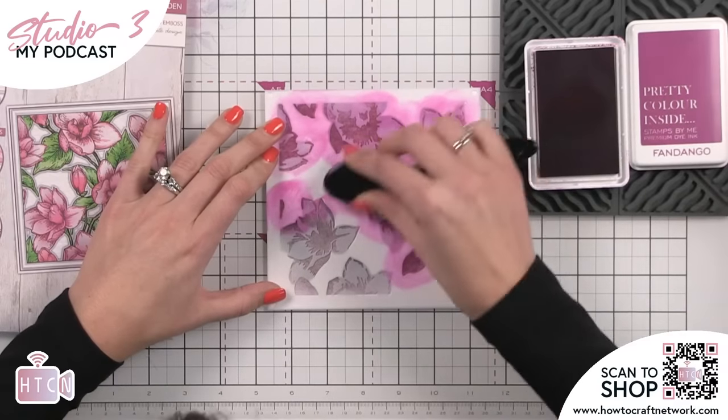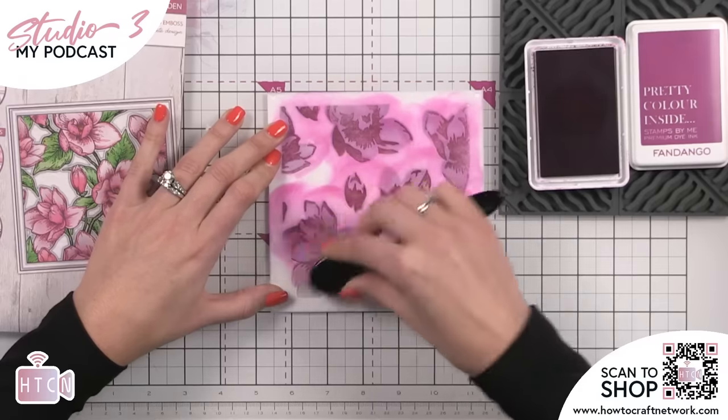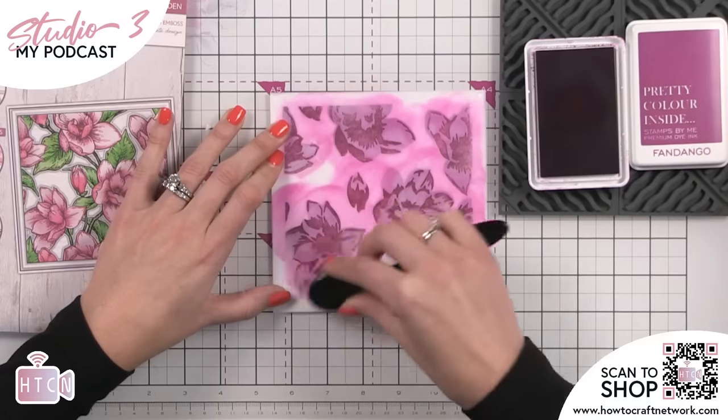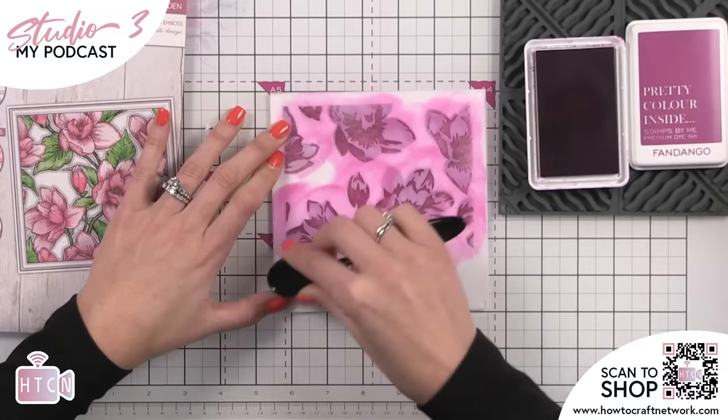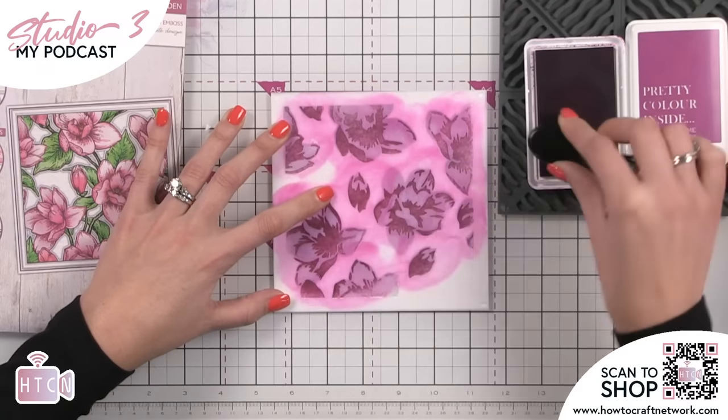Listen, I used my embossing folder the other day with some hot wow powder. It went down a storm, actually. The results were incredible. So if it's a technique you need me to try first so you guys don't ruin anything, I'm quite happy to do that too.